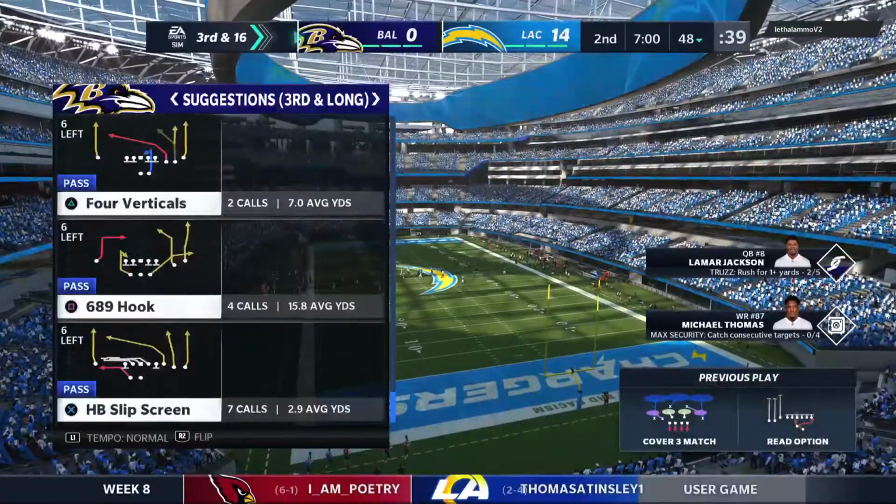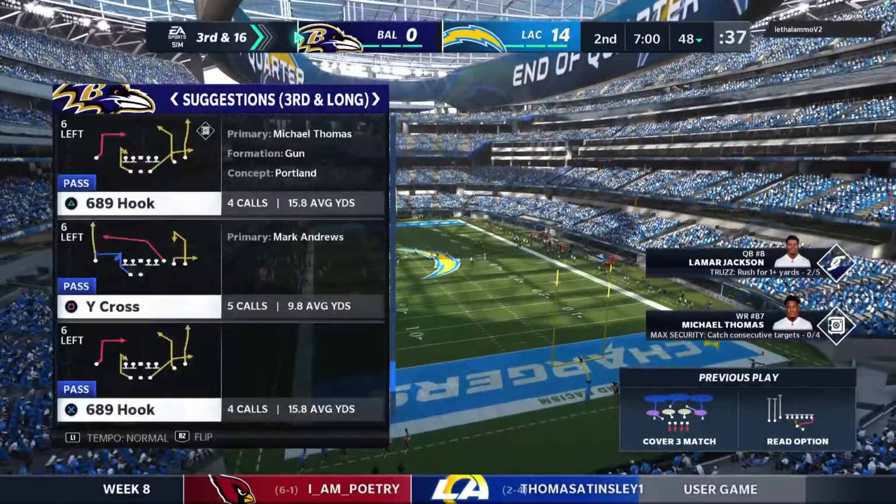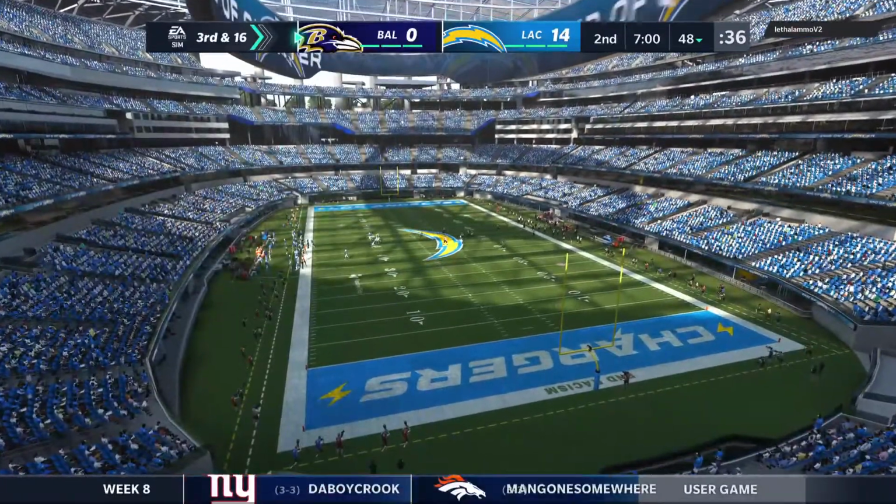This is the NFL on EA Sports. Chargers 14. Ravens nothing.